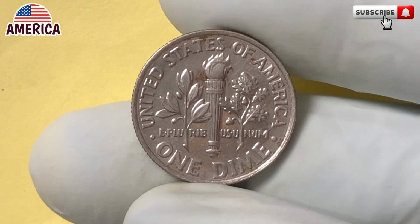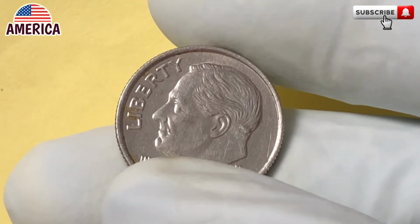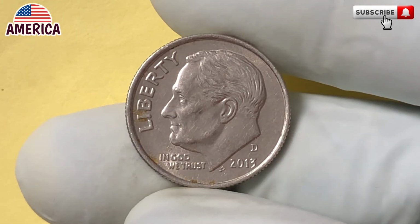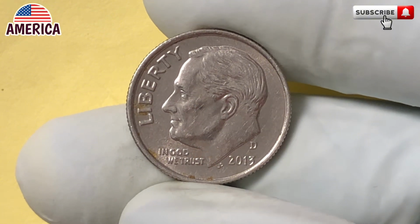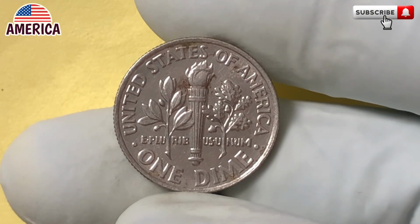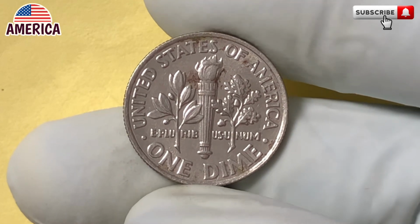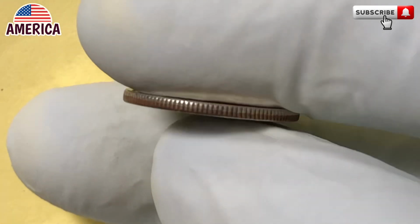Obverse, front side. On the front of the coin, you'll see the portrait of Franklin D. Roosevelt, the 32nd President of the United States. This image has been on the dime since 1946, created by John R. Sinnock. Roosevelt's image is a symbol of strength, determination, and the resilience he showed during the Great Depression and World War II.